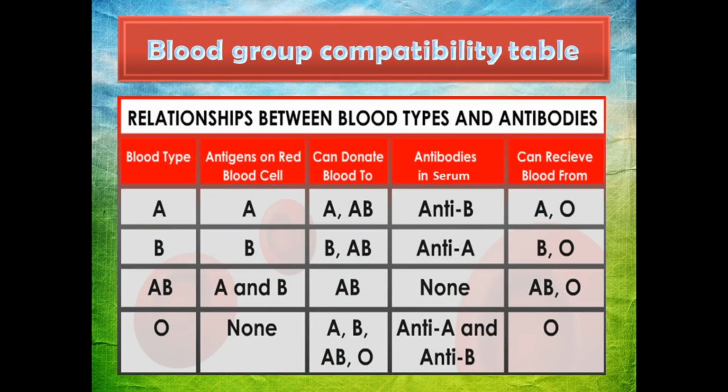Here is a simple table showing the relationship between blood types and antibodies. As we have discussed earlier, the major blood types are A group, B group, AB group and O. In A blood group, the antigen is A. In B blood group, the antigen is B. In AB blood group, both antigens are present, but in O blood group, there are no antigens at all.